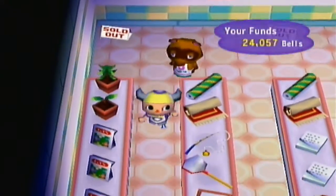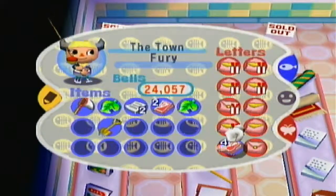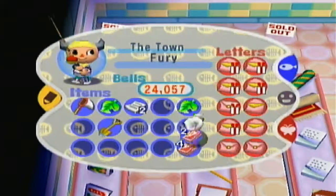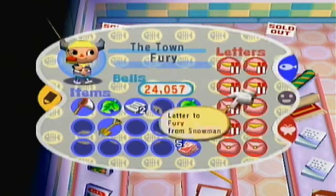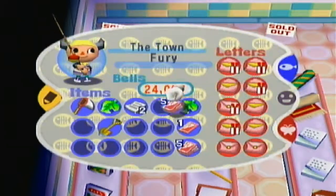Oh crap, we really need to motor on these raffle tickets too. How many do we have? Because the raffle is on the 31st. So we got one entry. Two entries.